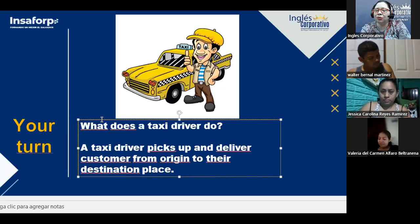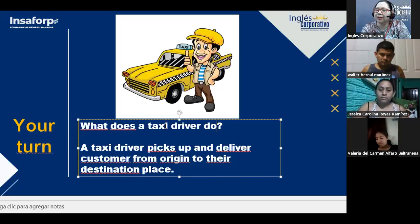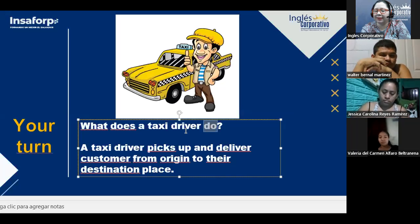Entonces, ¿cuál es la estructura acá? Tenemos una WH word, tenemos el auxiliar y el auxiliar va a ir dependiendo si es tercera persona o si es plural o si es segunda persona, ¿verdad? Y el verbo principal en este caso es do, ¿verdad? ¿Qué hacen ellos? ¿O qué hace él o ella? Ok.